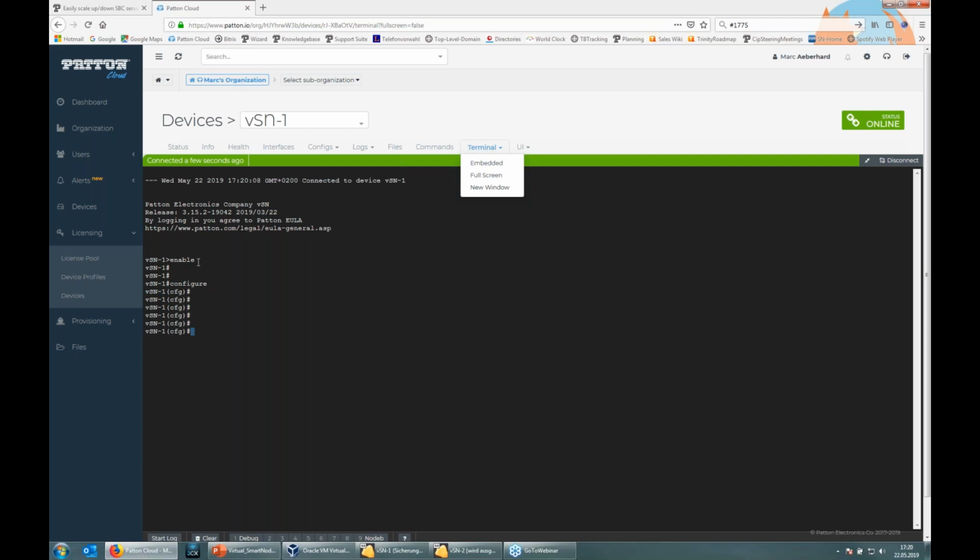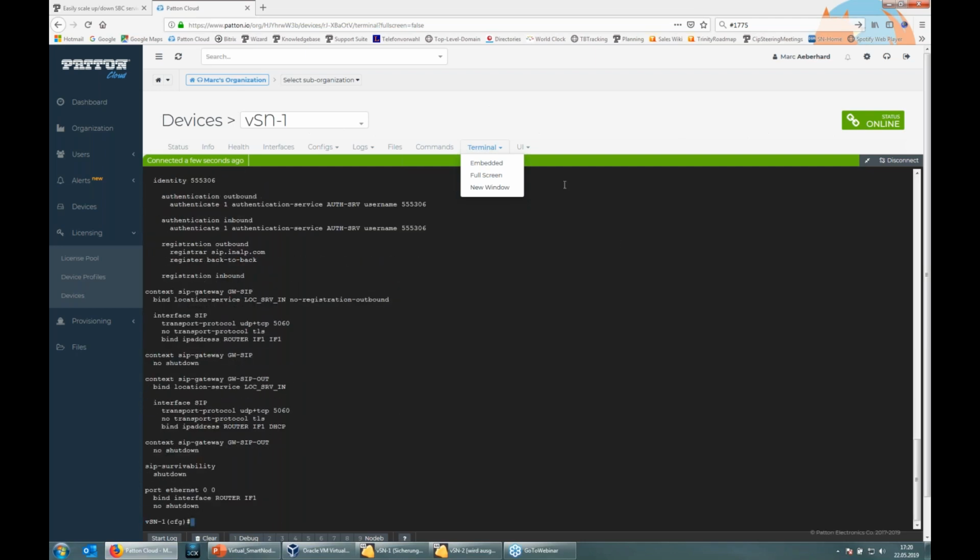You have full access to the CLI from where you can configure the smart node. And the same thing applies to the web interface, which you can access through the Patent Cloud as well. So which really saves a lot of time, not requiring an engineer to be sent out to the customer premise to do whatever configuration changes to the smart nodes.